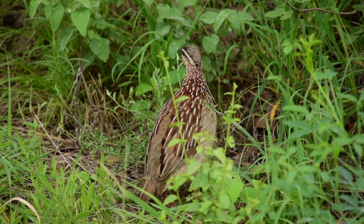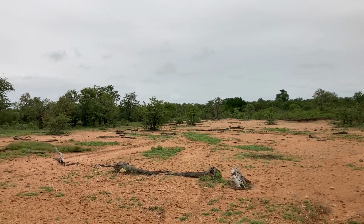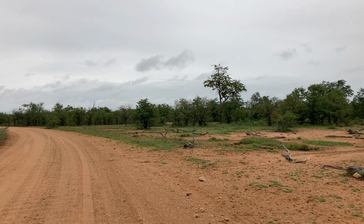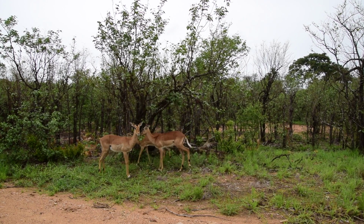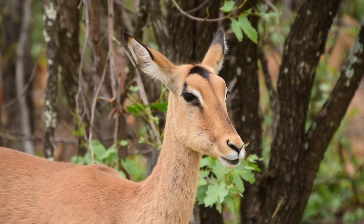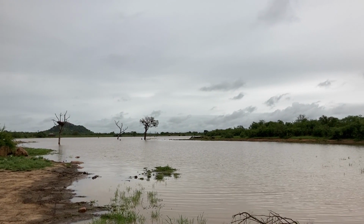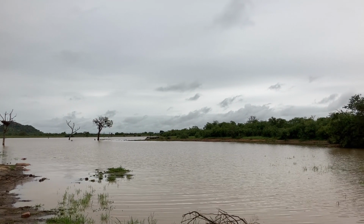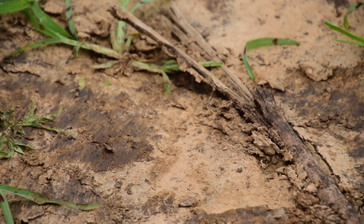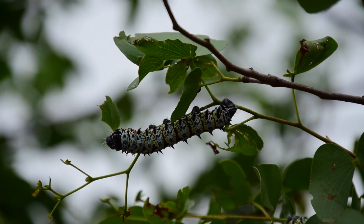And after that, I think the whole bushveld was awake. And as usual, the first animal you find in the Kruger is an impala. Thank you, welcoming committee. The north really has beautiful landscapes. This was also the time of the year when the mopani worms were very, very active and feeding on the mopani trees.